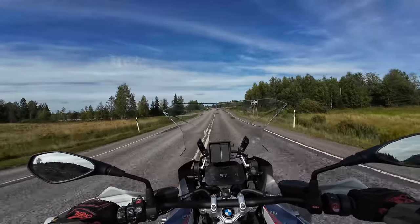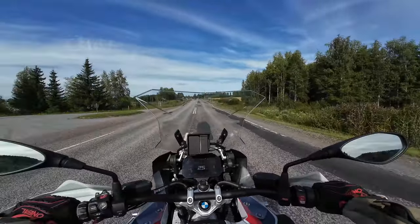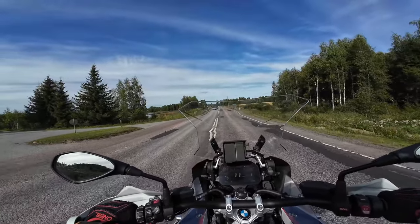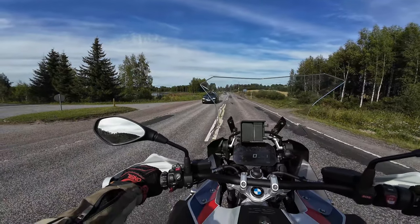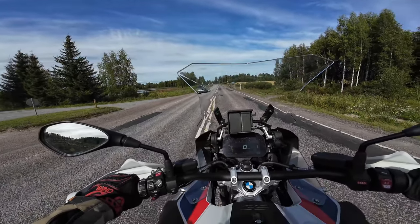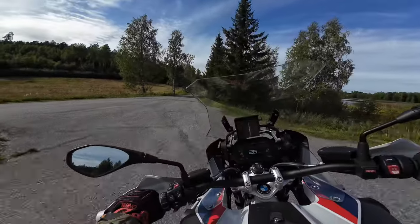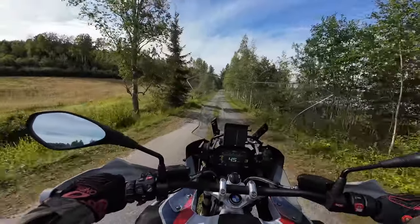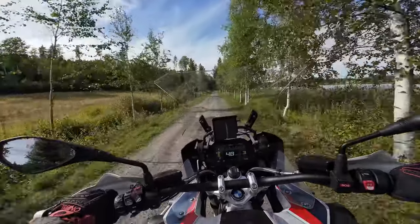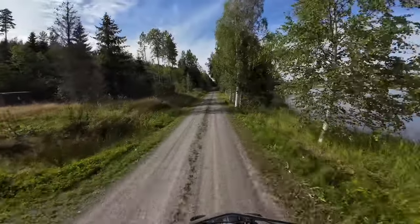Okay, let's go have a little bit of an off-road experience as well. Just a little. When the seat is in the low position, I have a very easy time reaching the ground when I come to a stop. So no problem, even with this adventure model, because the bike seat can be lowered.